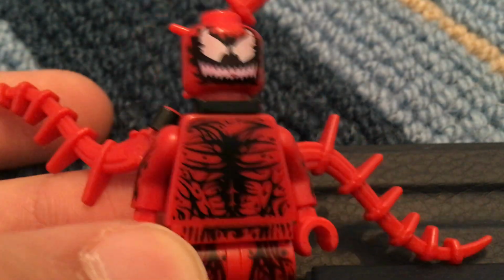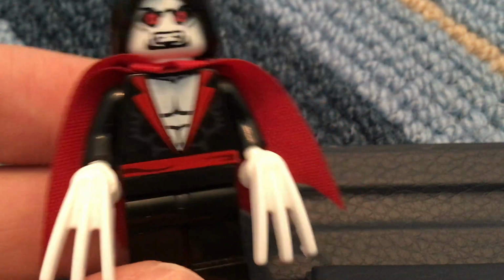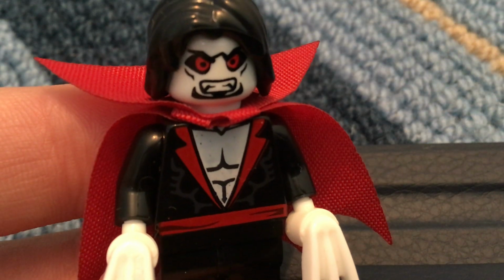This is just a genuine minifigure that Lego made, and they also made a new one, but I like this one better. So yeah, that's Carnage. This is Morbius, the living vampire. You may remember him. I got him on artfire.com. You may remember him from, if you read, what was it called? The Spider-Verse comics, I think.